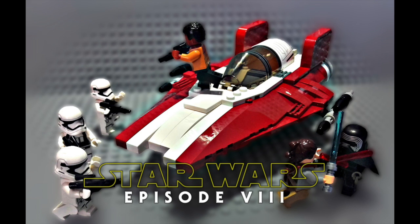Moving on to the next one, it is the Resistance A-Wing. This one I really don't think they do, personally, because they just made an A-Wing this year. I think that if they would have made a Resistance A-Wing, it probably would have been now, instead of the one we just got last month. But if they do make this one, it could be, just like it's shown on the screen, more red, from the Force Awakens.